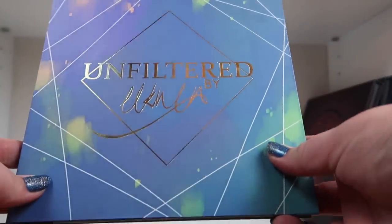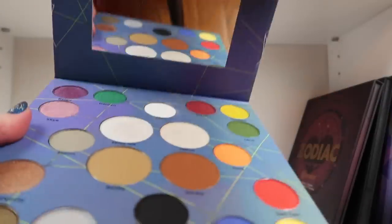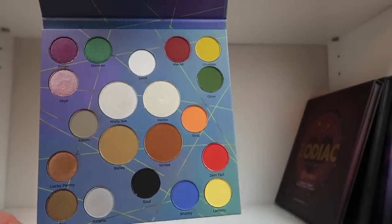This is actually an indie brand that I supported on Kickstarter. This is from UKMA, and this is the Unfiltered palette. And it's a really pretty palette, and I want to work more with it. So I'm going to hold on to this.